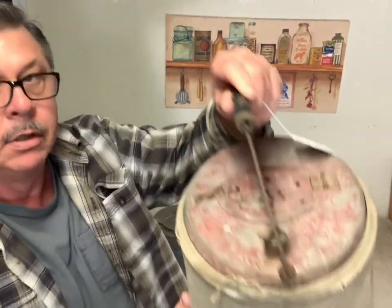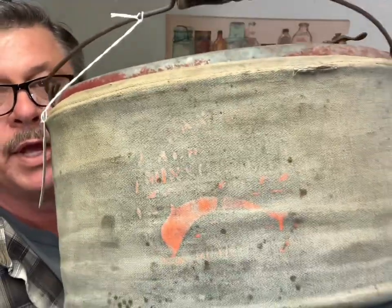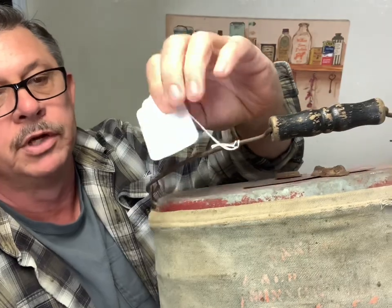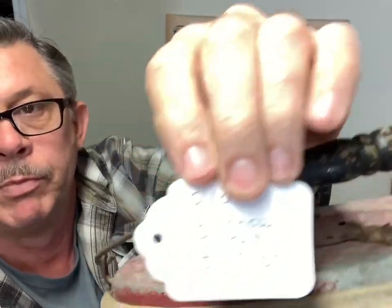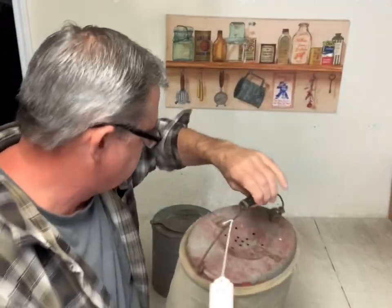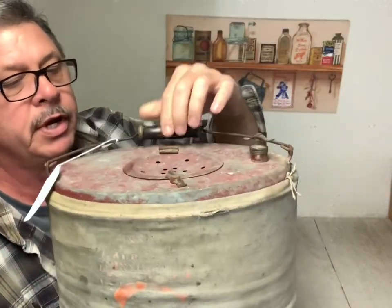Well, here's the two items that I bought, two minnow buckets. I looked them up on eBay and found some that are just like them. You see what his price was, $29. He sold them to him for $20 a piece. Let's go look at this first one. Look, this here's pretty neat.